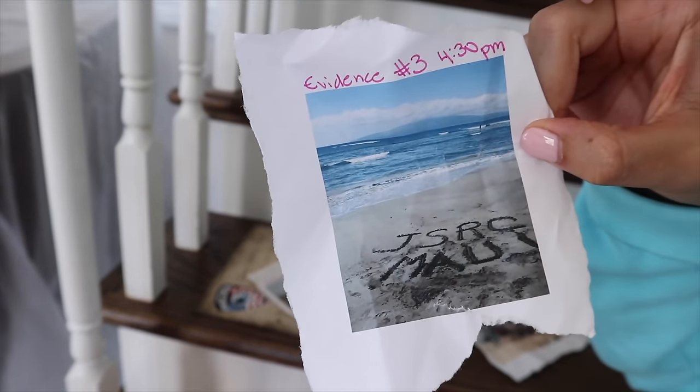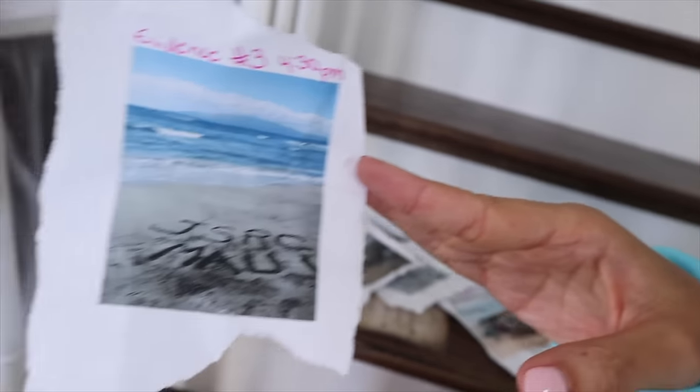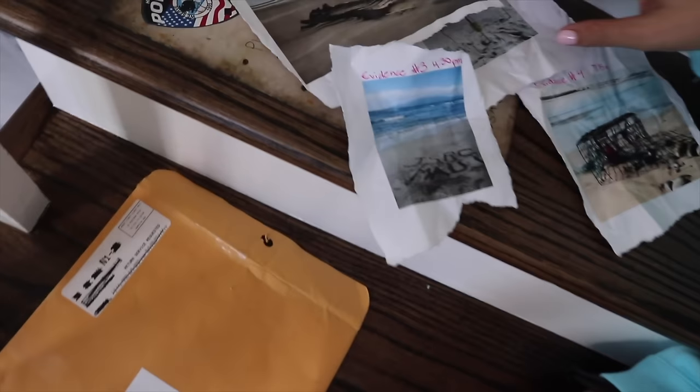Evidence number three, 4:30 p.m. Wait, so it's the ocean, there's sand. Looks like there's something way far out there. And there are letters, like J-S-R-C-M-A-U-I. I don't know what that means, but this is crazy. Sharers, if you have any idea of what any of these evidence mean, please comment them down below because we need your help.